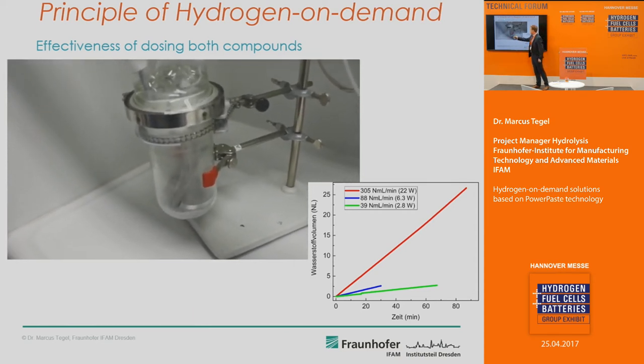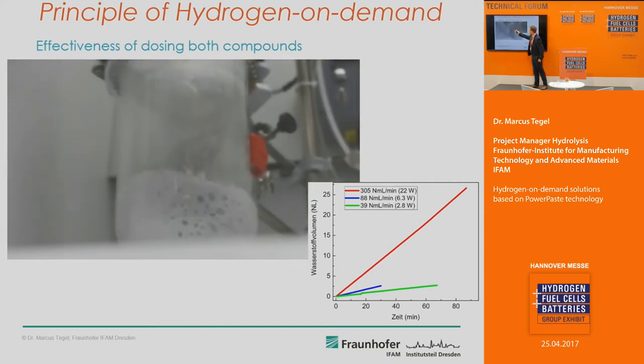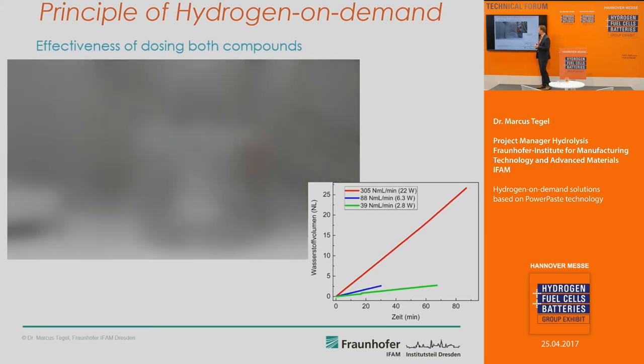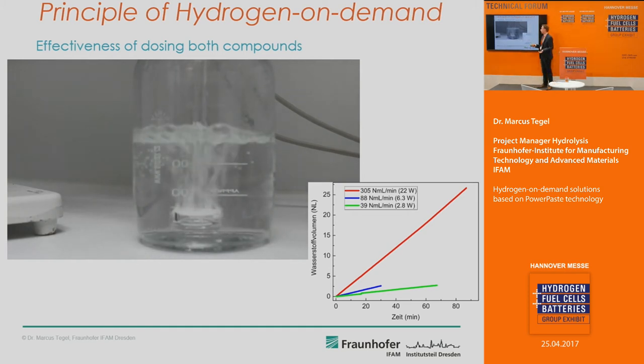Here you can see a reaction setup where PowerPaste is running down a slide, and water is dosed, and here you can see the reaction zone of both compounds. In this reaction zone, hydrogen is formed, and it's a very defined hydrogen output. In this case, I think of roughly 160 watts chemically, so that's about 1 liter per minute, or after conversion to electricity, that would be 80 watts electrically.